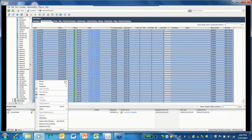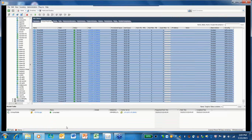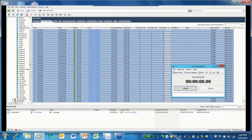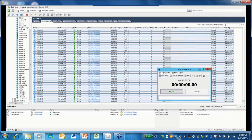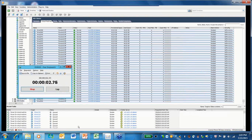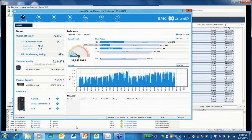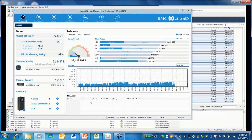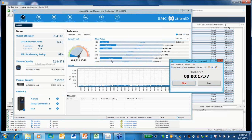I'm going to select them all, and there you go. And I'm going to use this free stopwatch utility, so the moment the DRS starts calculating which host to place the VM on and starts booting the VMs, I'm going to start the stopwatch utility itself. So there you go. We just started now, and if we go to the array, we're going to see that we're just starting to fill the IOPS and the bandwidth right now. So I'm going to resume the recording in about 5 or 6 minutes, where we can actually see VMs starting to get logged in, and we're going to examine how long it took us in general to boot storm all of these VDI VMs.